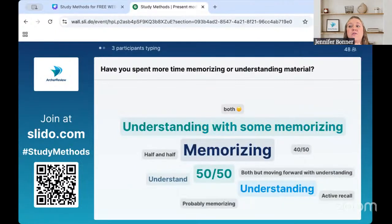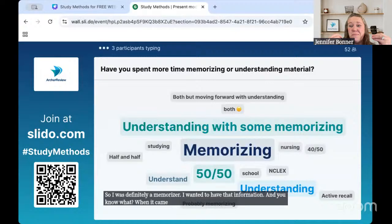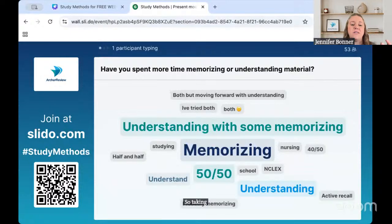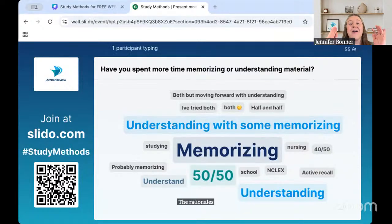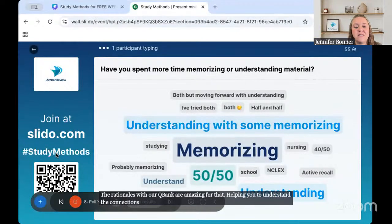So I was definitely a memorizer. I wanted to have that information. And you know what? When it came time for tests, I would typically brain dump. I'm like, let me get rid of all of this information onto my paper. And on the NCLEX, that's actually not allowed. So taking this time to understand why these things work is going to be really helpful for you. The rationales with our QBank are amazing for that, helping you to understand the connections and why one versus the other.